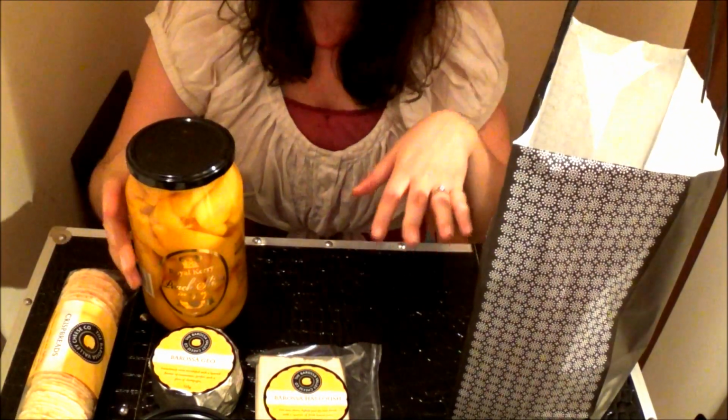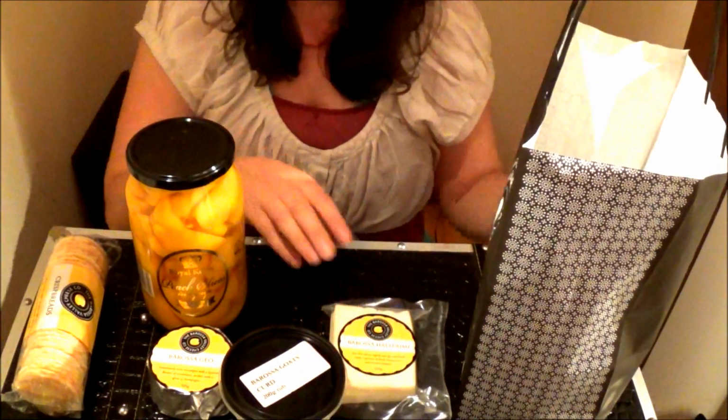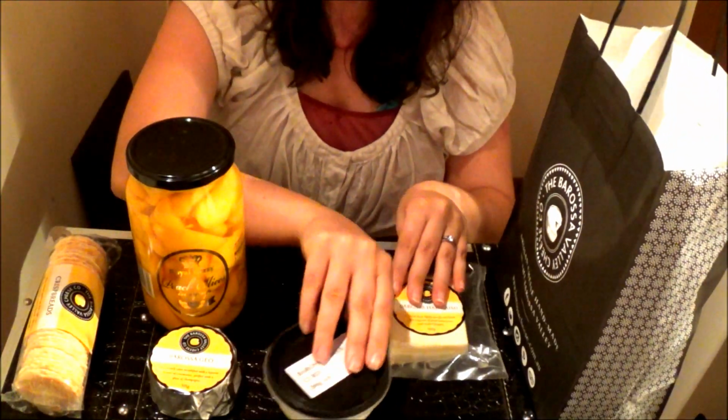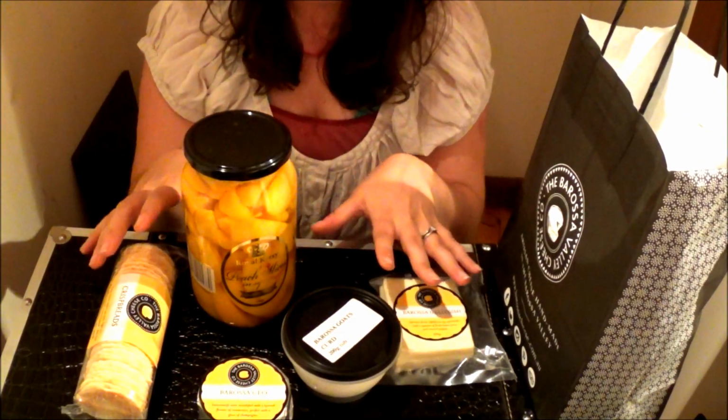So this is the sample basket that we have. I keep calling it a basket. Gift bag. This is the sample gift bag that we have. These items here.